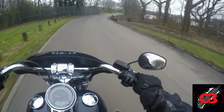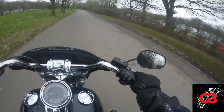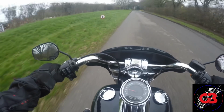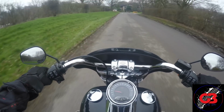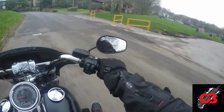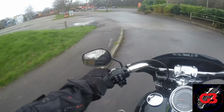This is the type of bike that you can go and ride on all day long, do hundreds and hundreds of miles, and then get off the bike and feel like you've not been out. You're not achy, you're not feeling tired, you're not feeling like you've got a sore backside because you've been bloody riding all day. You're just feeling nice and pleased with yourself.